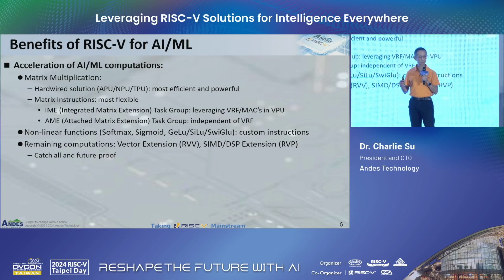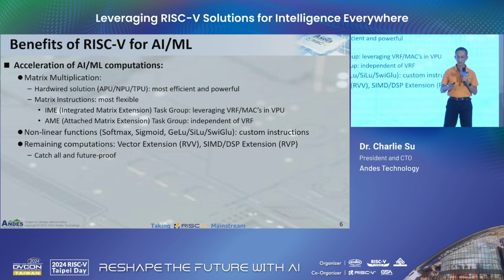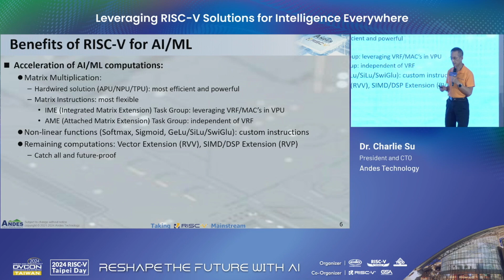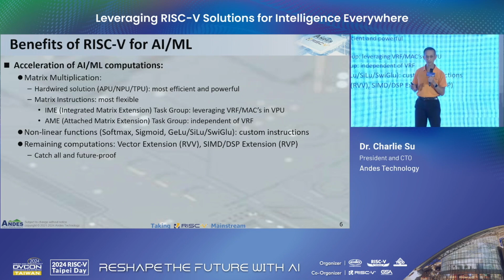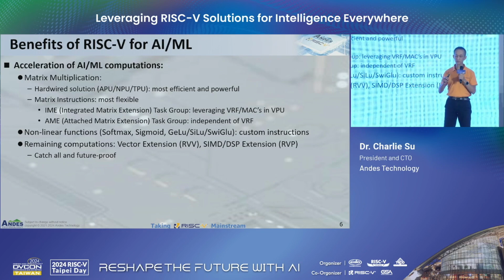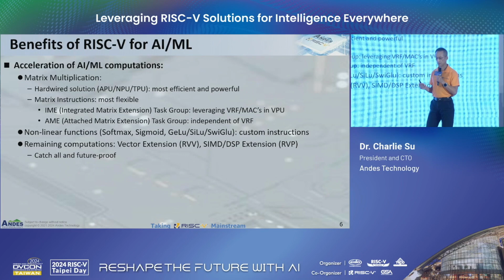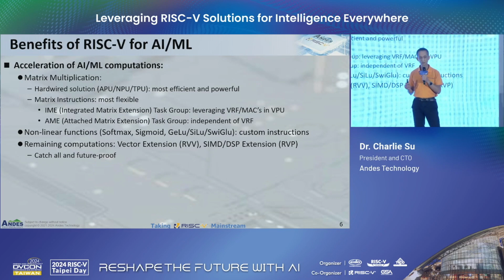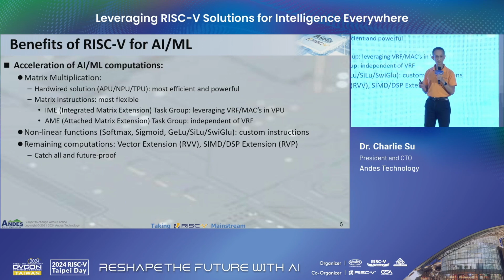The next one is that there are a bunch of nonlinear activation functions that keep coming as new algorithms come up, like softmax, sigmoid, GELU, and so on. Those are most suitable for custom instructions, because I doubt any architecture would make them standard instructions. It happens to play to RISC-V's strengths, where we have custom extensibility that allows people to bring their innovation there. And last but not least, there's still a lot of remaining parallelism that is smaller and less structured. For that, RISC-V has a full-blown vector extension for basic computation, which can have very wide widths. And also for smaller parallelism in the endpoint, we have the SIMD DSP P extension.